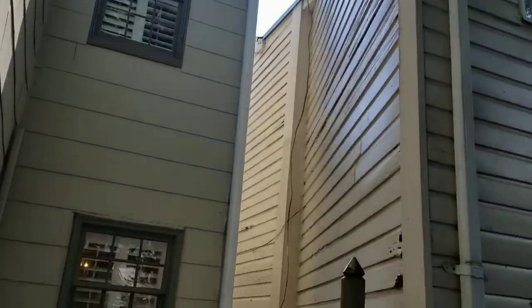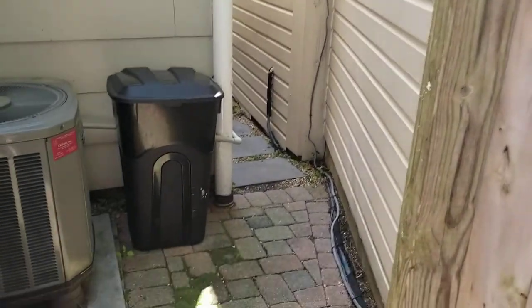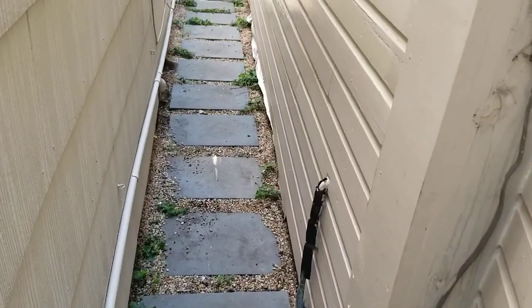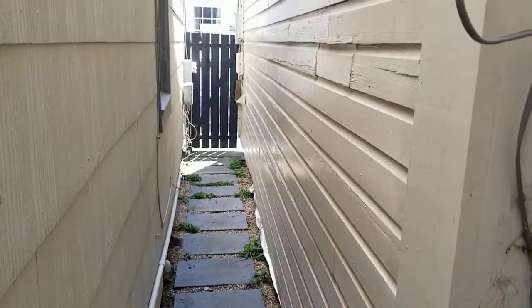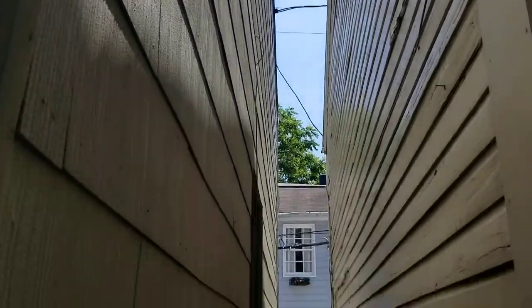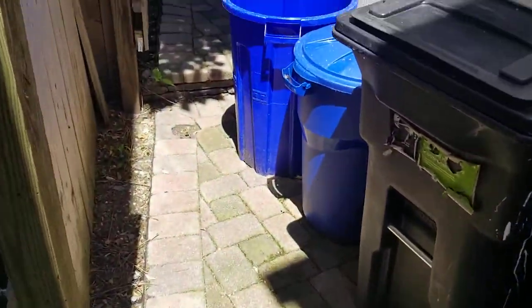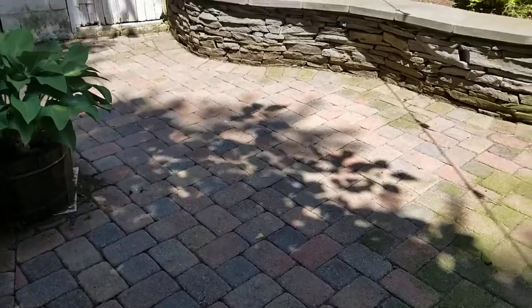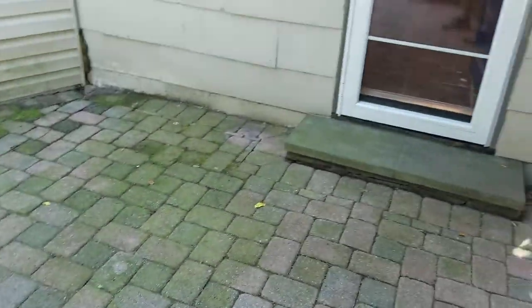And again, the back of the house looks good. It has been leaf blown, so it is free of debris. The alleyway here looks good. There might be a few weeds growing up through the gravel, but no problems there. Door looks good. Side of the house all looks fine. No problems there. The patio itself is showing some slight wear and tear just from age. There's a little bit of algae growth, but all the pavers are in place. No problems. All looking fine.